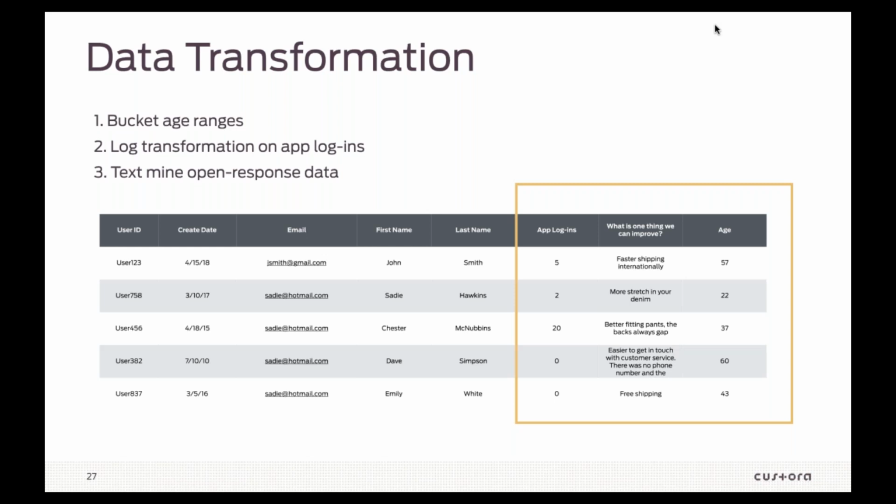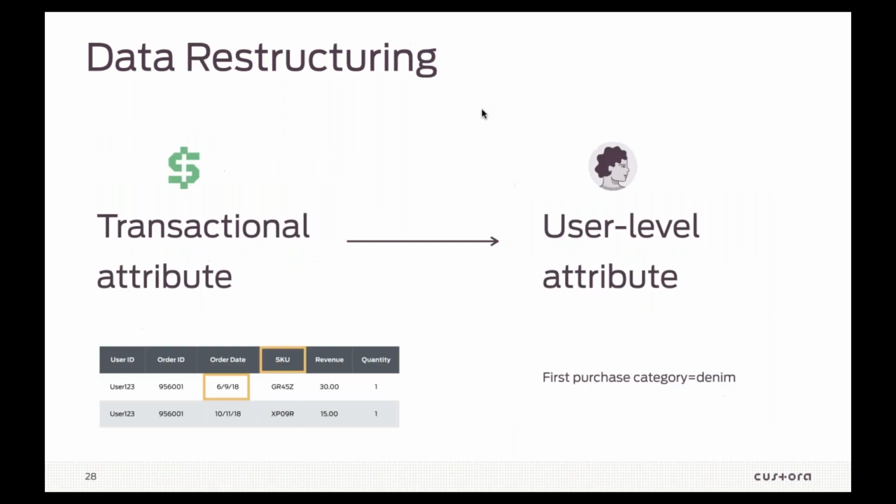Another common way of transforming or restructuring the data that we see is going from some sort of transactional or behavioral attribute to something that exists on the user level and can be used as an independent attribute in, let's say, regression modeling. So an example of a transactional attribute would be the channel associated with a given transaction. The way that we might see a team flattening that or converting that to a user level attribute would be saying, hey, Jordan made 6 purchases last year. What was his first purchase transaction channel or his most common purchase transaction channel? And that enables us to cleanly define user level attributes that can be used for predictive modeling.